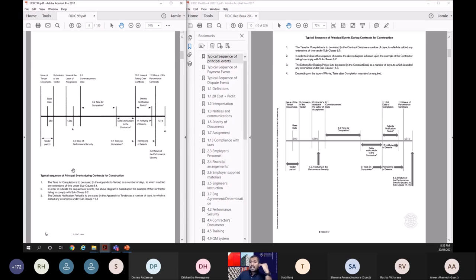If you remember, the typical sequence of principal events in Fidic 99 was: you have the tender documents, and then the submission of the tender. 28 days prior to that is the base date. Then you have the letter of acceptance, and within 28 days from the LOA, you have to issue the performance security, and then you can have a commencement date, which should have 7 days prior notice. Then you have the time for completion. Then there can be delays because of the contractor. Then you have the tests on completion and you issue the taking-over certificate. Then you have the defects notification period. So you might have some defects notified and those will be remedied. And then you issue the performance certificate and return the performance security within 21 days from the performance certificate.